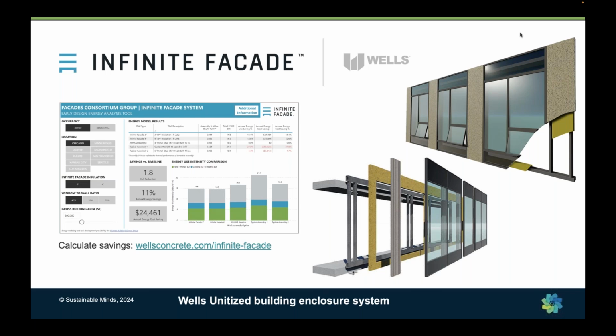We've got multiple applications of this across multiple regions, but we've also got our calculator out there. If folks want to go and take a look at it, it allows you to assess your energy consumption by utilizing this Infinite Facade system in your region. We've got them broken out by the main metropolitan energy grids across the US.